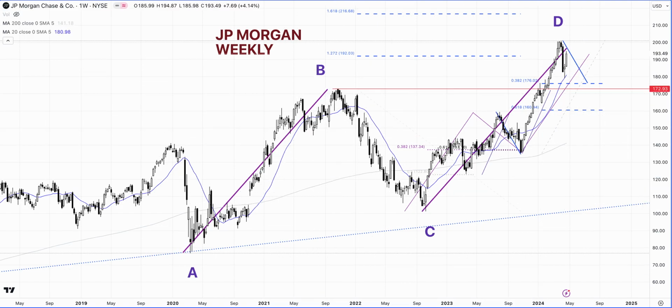Now this one completed this big ABCD, which is in the purple, and what we have seen is basically the price rotate lower, come right into the 20-week moving average. The momentum is fantastic because the 20-week moving average is way above the 200-week moving average. But in the past we have seen some correction takes place by about this much magnitude, so that remains possible.